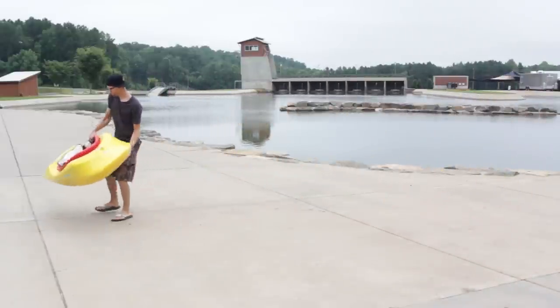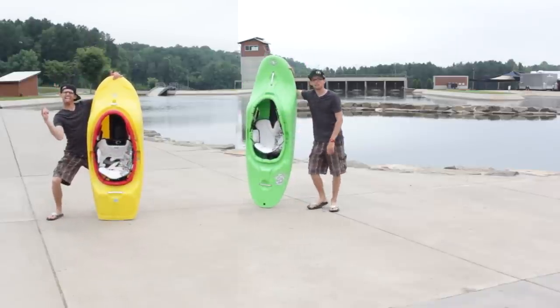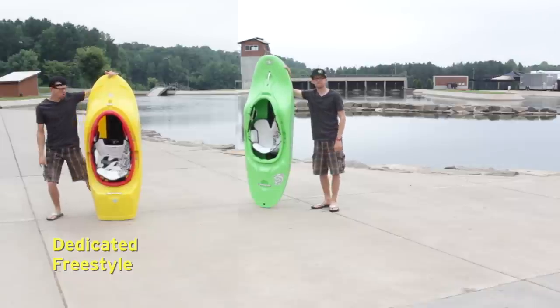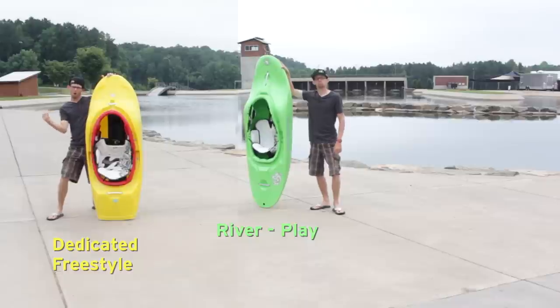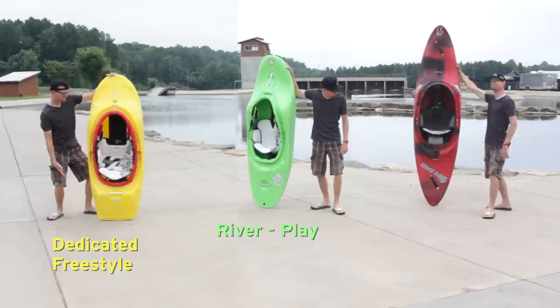The next class of playboat is what we call a river running freestyle boat. These boats are fantastic at mastering the fundamentals of river play and freestyle moves, and will have a wider range of fit due to their longer length. They too will have multiple sizes, and in some cases only one or two sizes.